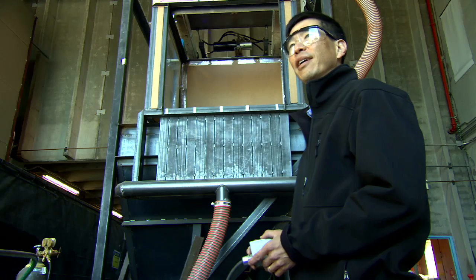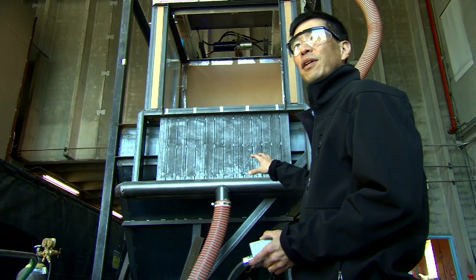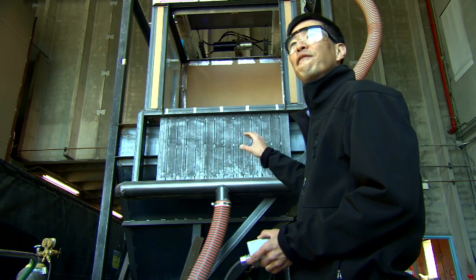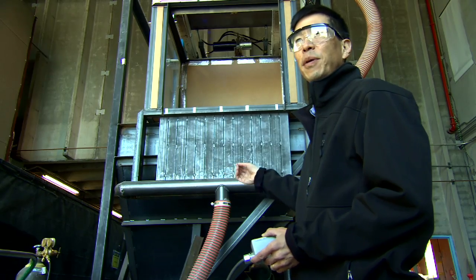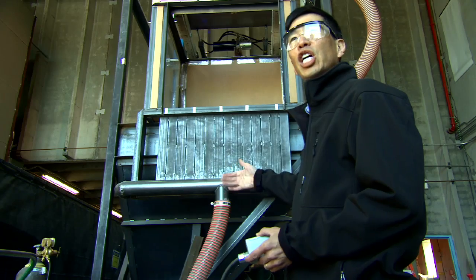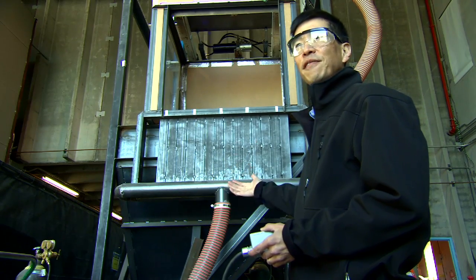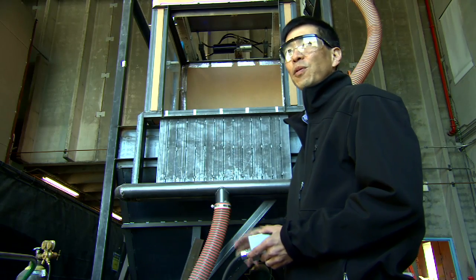What you're looking at here is a mock-up that we created of the falling particle receiver, intended to look at the flow of the particles and what impacts the flow, or the hydraulics, of the particles. We looked at the impact of wind on air curtains, different sizes of particles, and various parameters that influence how the particle flows through the receiver.